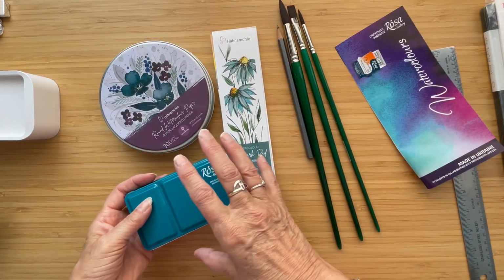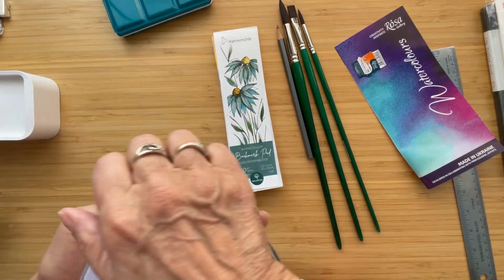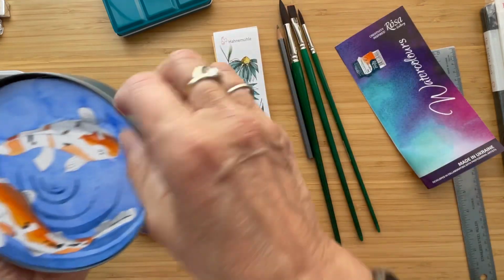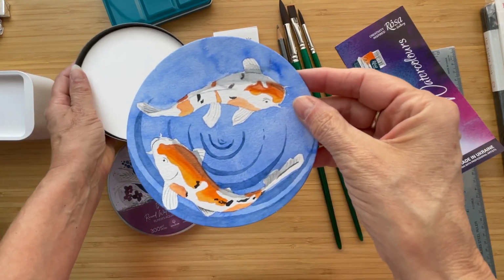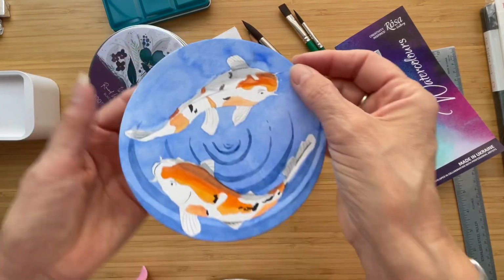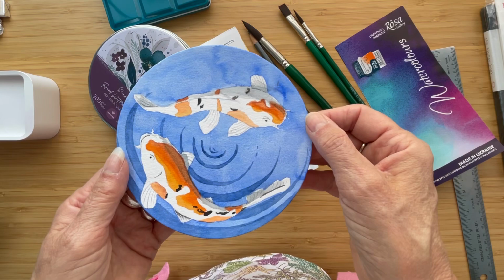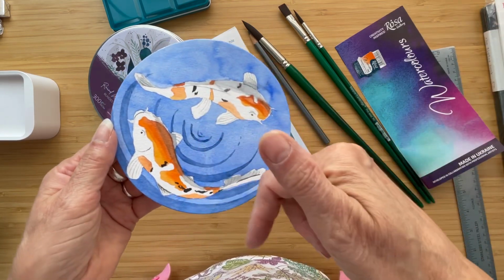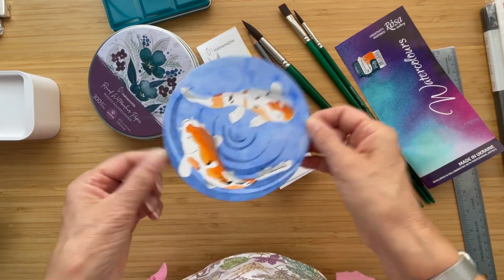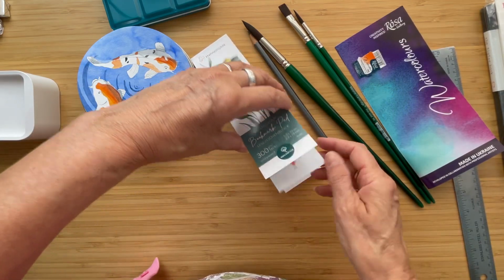So that all came with the cost of the workshop, which I can't remember how much it was, but it wasn't much. If I remember, I'll put it up here somewhere. So we started off using the round paper, and this is what I painted, a couple of koi fish. And Tim was really good explaining how to do the shadows and how to mix the colours to get the shadow colours and what have you. Fair effort considering I was using brushes I wasn't used to and everything else.